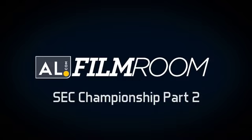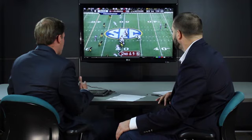Here we see another good look by Alabama, and this time getting the ball to somebody different is Christian Jones. And it's, Mike, kind of a run play, kind of a pass play, not really sure what to call it. But all I know is Christian Jones got a good feel of the defense right here and was able to catch a good ball.